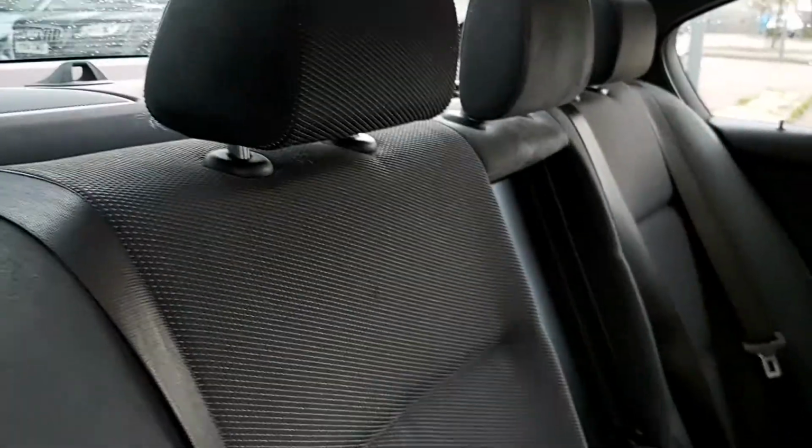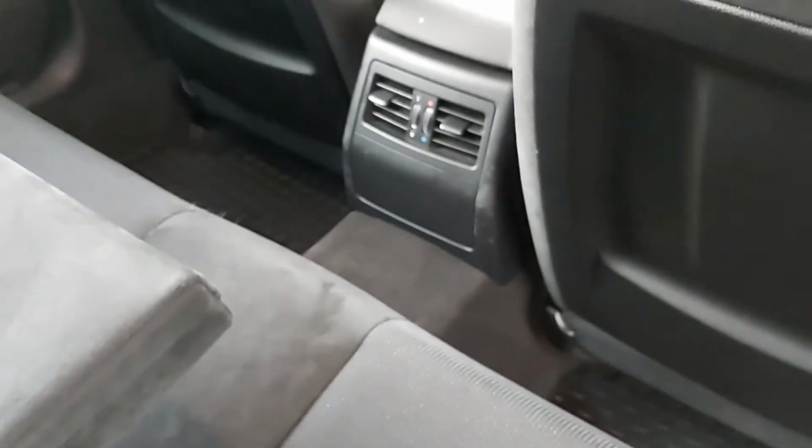In the rear, very clean. 3 full-size seat belts, 3 headrests as well. Fold down armrest, which I'll pull down now. So 3 headrests. The headrest, obviously, the middle one folds down. Some air vents there.